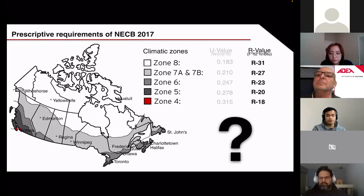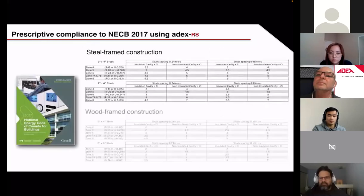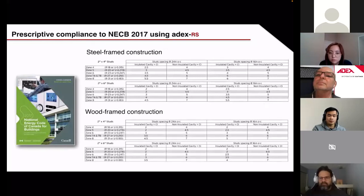As you can see by the map, a good chunk is in the 7A, 7B zone, but then there's the Arctic, which is in zone 8 and requires more insulation. So we need an R value of R27 and a U value of 0.210. The U value is the total wall assembly, all combined, not just the insulation. And the question mark there is, what would the minimum amount of type 1 EPS insulation be? What thickness is required in order to meet this prescriptive compliance path in all zones?